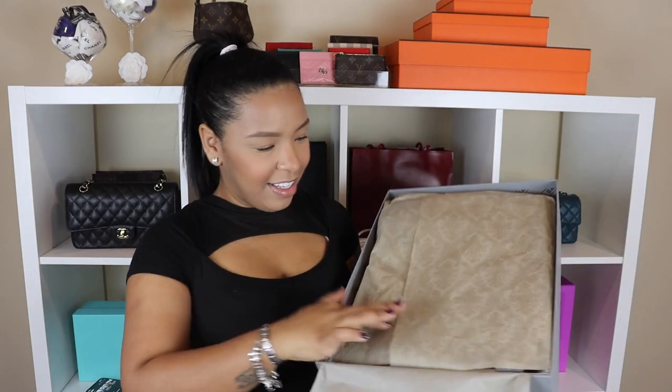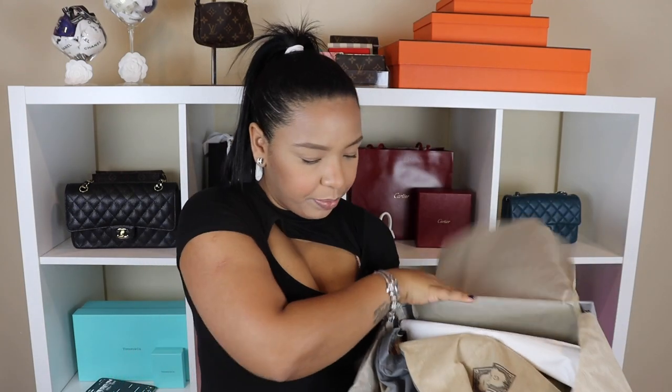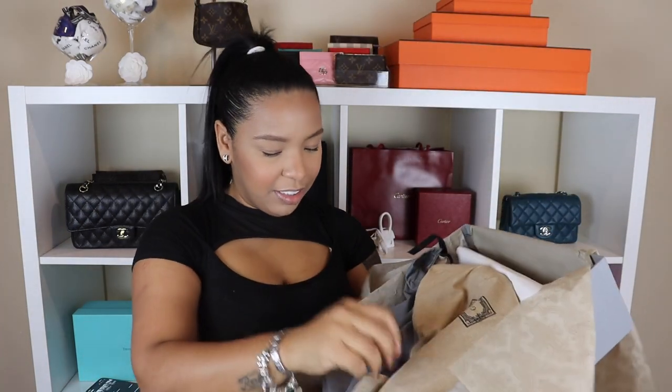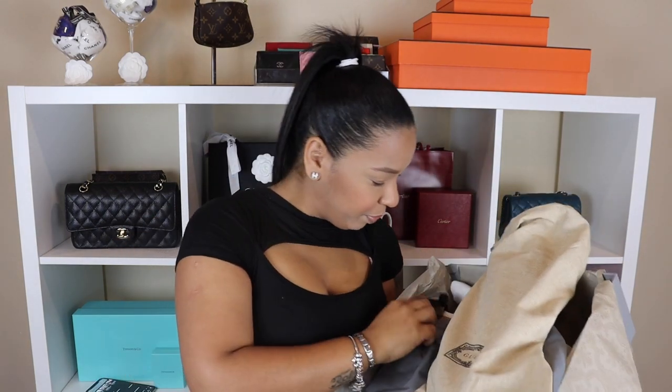Okay, nice. Look at this, Balenciaga Gucci, really different, kind of innovative, the dust bag. So over here I have one side this, the other side this. To this bag, you guys know.